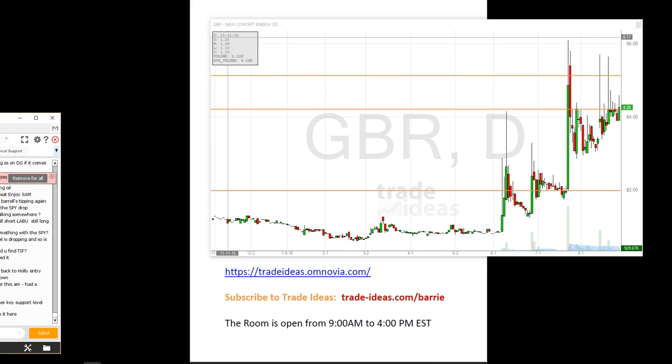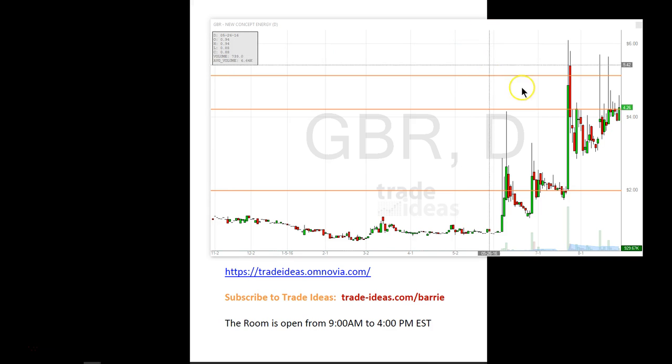I remember where I got the alert. It came from the low floaters for sure because this is a low float stock. Yeah, this is crazy. It's under 1 million shares in the float. So this is one of those low float stocks that can have these sort of runs. So anyway, that's what I did with GBR. That and the NYMX basically made my day.